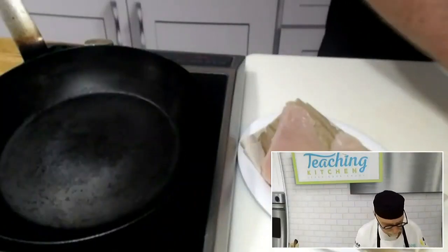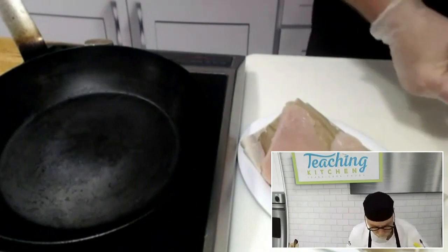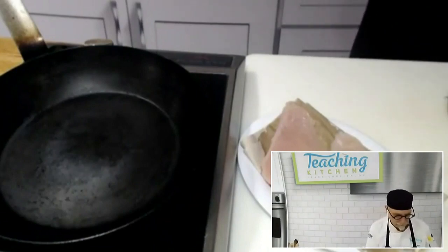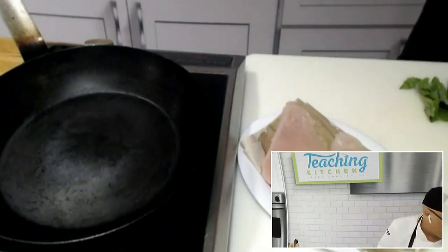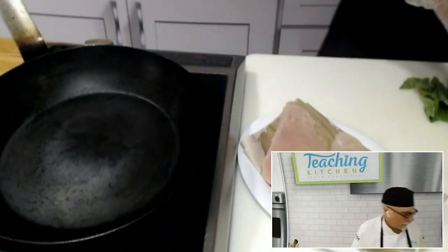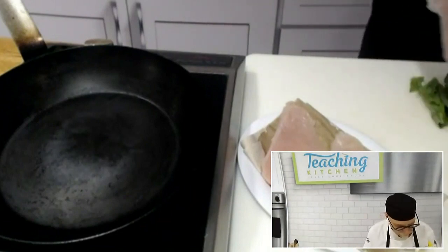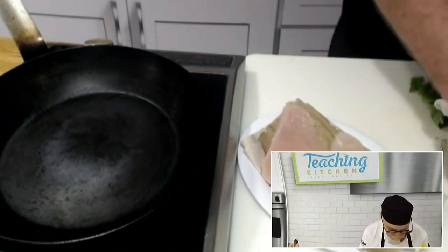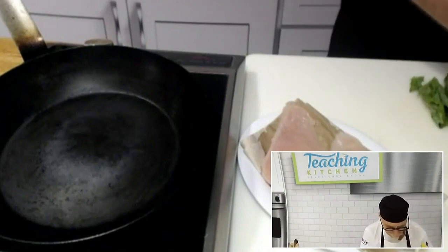What I'm going to do is, Terry had mentioned earlier about utilizing fresh herbs and lemon, sort of allowing you to cut back more on your sodium. And so we are using basil, fresh parsley, and some fresh rosemary. And I'm just going to give this a quick chop.